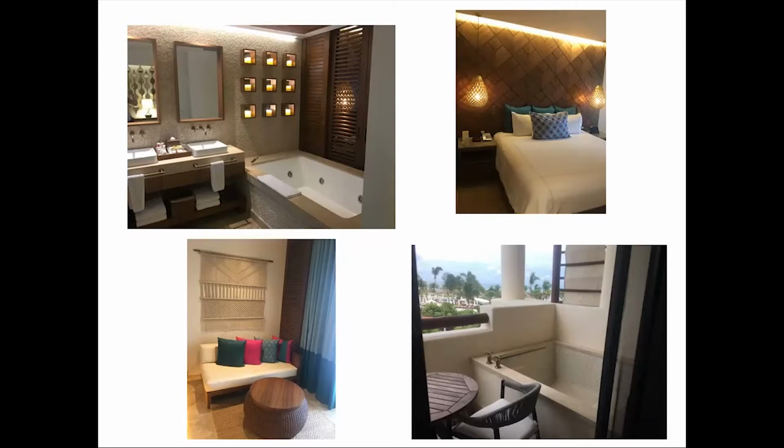And again, here, it doesn't matter what kind of room you're in. They all look the same, except for the presidential suite. It just depends on where you're at. They all have that giant jacuzzi. I've stayed at this property before, and there's a lot of stuff to do.